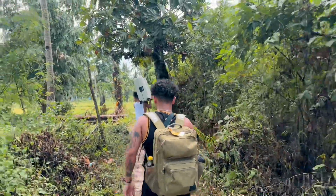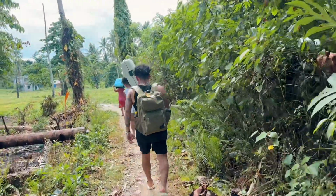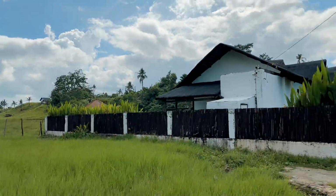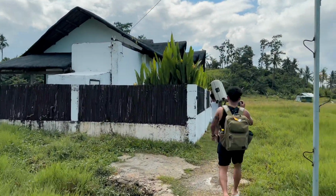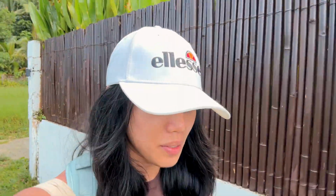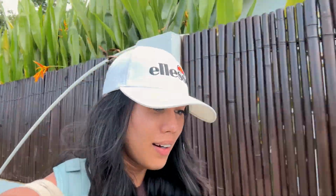Guys, we're going to the secret villa. Oh my gosh. Everyone's luggages. Secret villa. Guys, I'm struggling to carry all of my stuff because it was such a long walk to get to here. Oh dear. Can't imagine what my parents are going to be like.